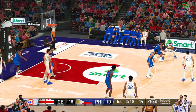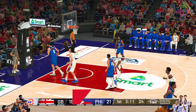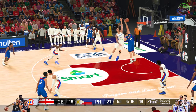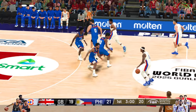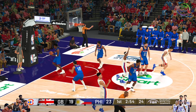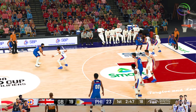Clarkson outside. Got it. Good job in the low post. He's got 9. So good at the rim. A slow defensive rotation leads to the easy layup. Blocked! The floater and the bucket is good. Boy, absolutely no rim protection, leading to a lot of easy buckets here.